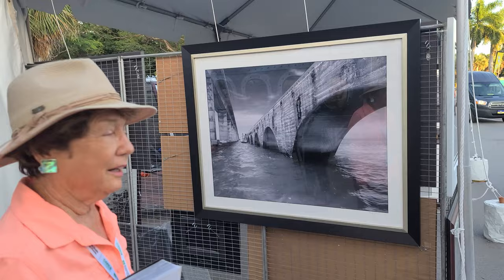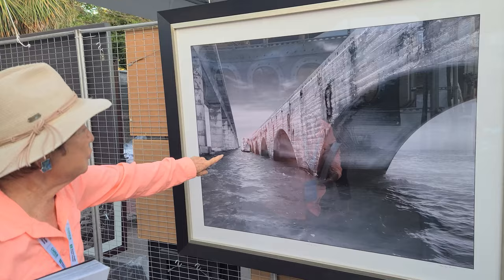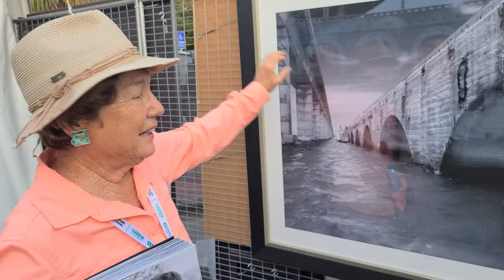This is called Side by Side. This is the old bridge, built in a very innovative style at the time. And this is the new Channel 5 bridge, which is really huge. This was like the old Flagler Bridge, right? Yes, where they had the railroad on it. Yes.